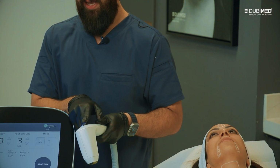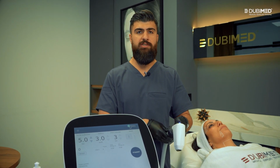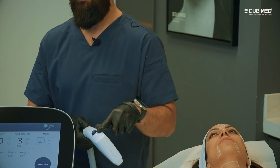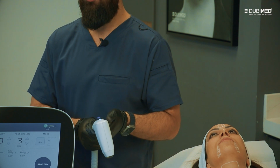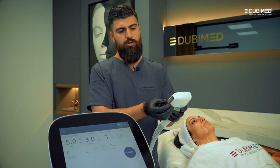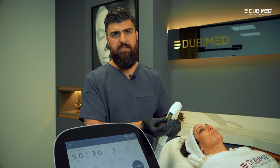This would be our action key. We have to hold this till the machine releases the shot completely. We can see the feedback on this light that's going to blink. That indicates that the shot is completely done and safe to remove your hands. The tip is going to be cold at all times, from 15 to 25 degrees Celsius in the skin.